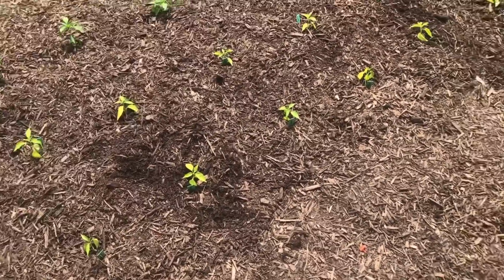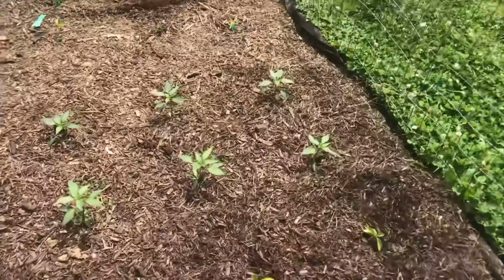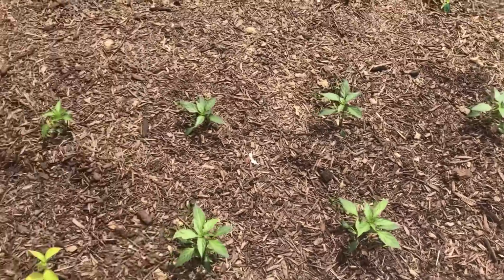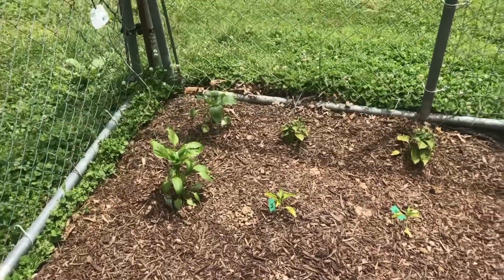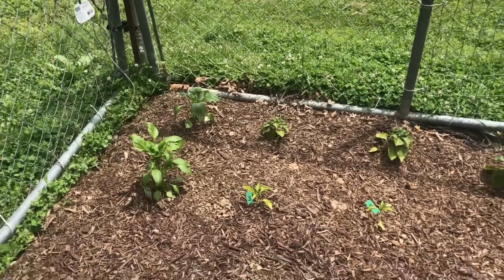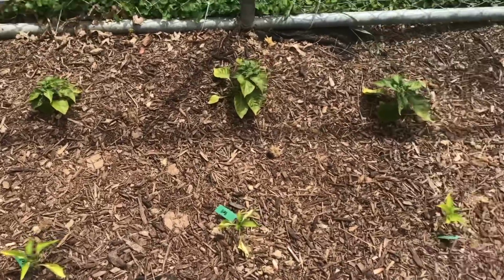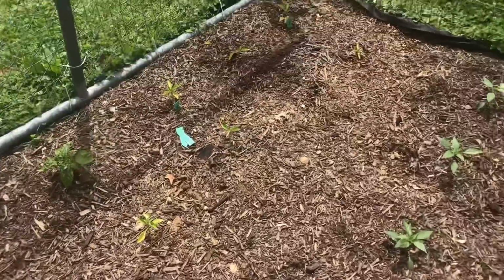Guys, there we go. So I got the rest of the jalapenos in, the California Wonders. These are cayenne. All of these are snacking peppers, those two big ones on the side. I bought those from Lowe's. And these four are habanero peppers, and these ones are all bell peppers.